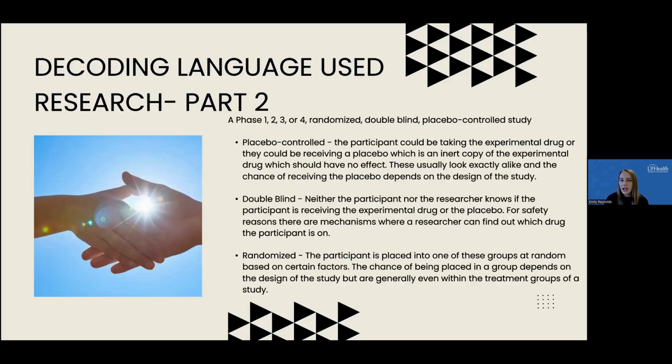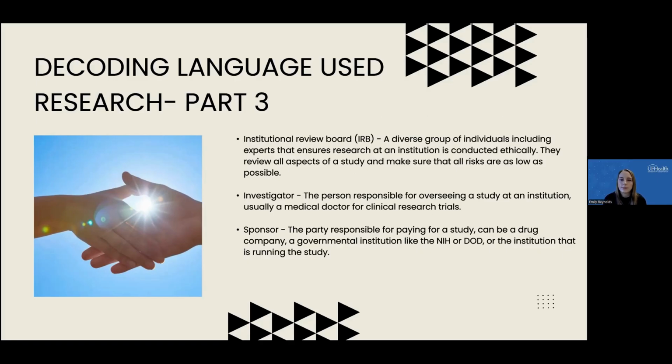And whenever you're in these trials, the consent form will fully explain what the different treatment groups are and your odds of being placed in any of them. Right? Now that you fully understand the starting part of most trial titles, we're going to go over just a few other basic terms that are used in a lot of consent forms.